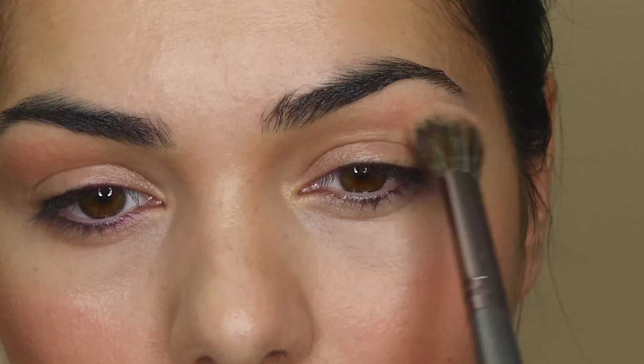What I like to do after, with whatever product is left on my brush from the blush, I like to apply it underneath my eyebrows, so I have a very even effect, very nice and soft.